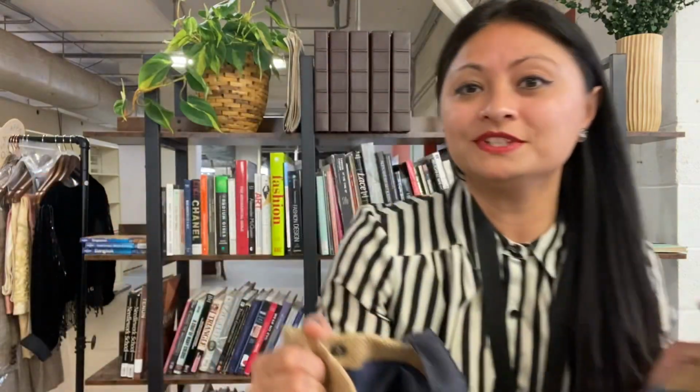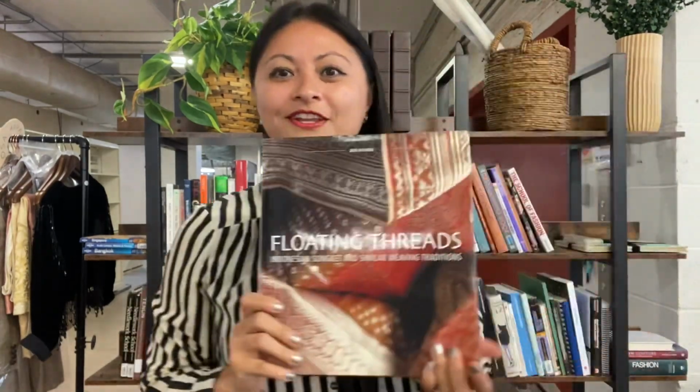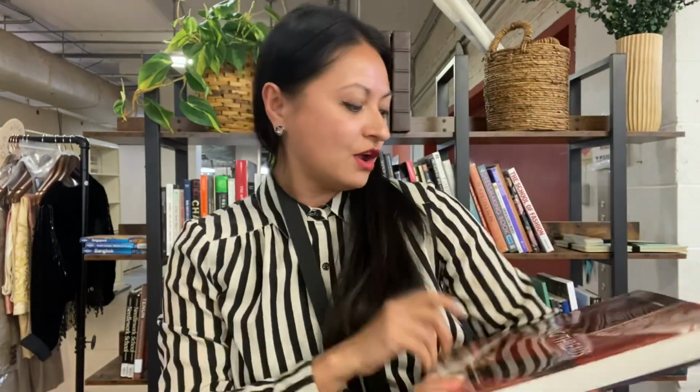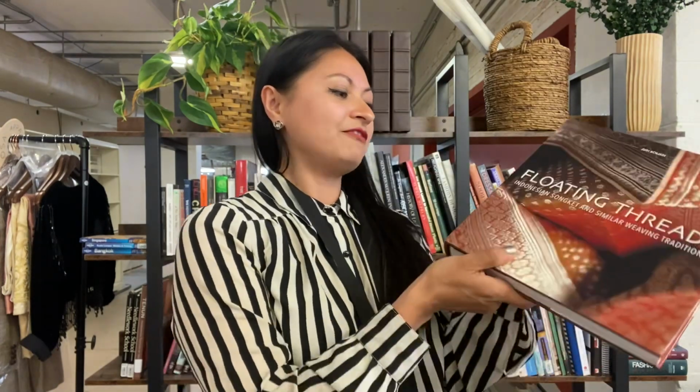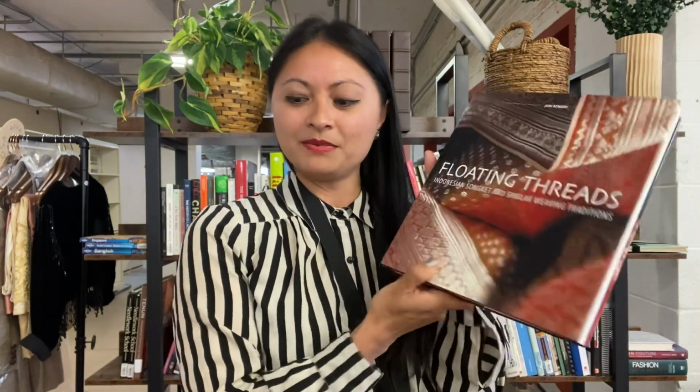Okay, let's go through my big bag of books. But this book, the Floating Threads book, I actually bought this book in Indonesia when I was on my trip back from Jakarta to Bali, or the other way around, I can't remember. But I had to leave it because it was so heavy and I had other things to bring back. But I found it online. It was the only one, so I'm happy to have that.